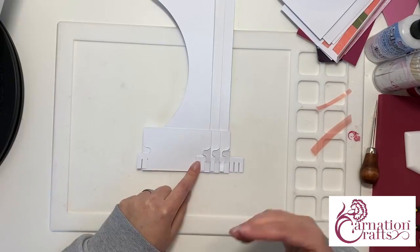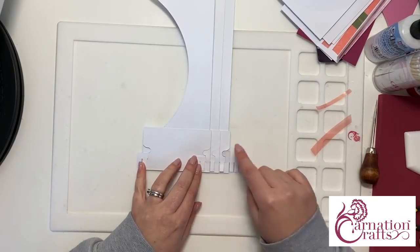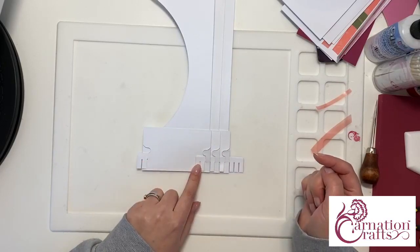Hopefully this is making sense. Please do let me know if anyone is lost at this point. We're then going to get, again, a nice satisfying little click as those little areas go back in.